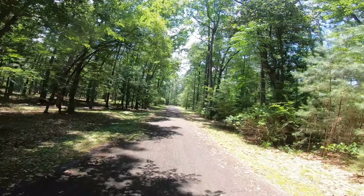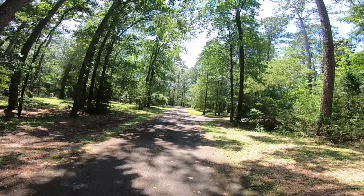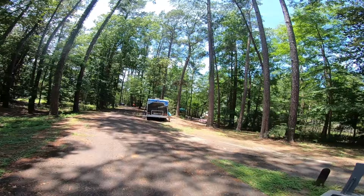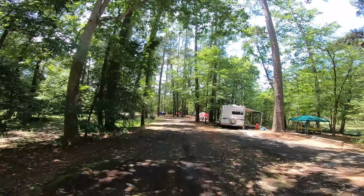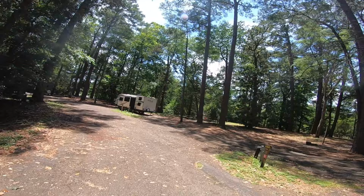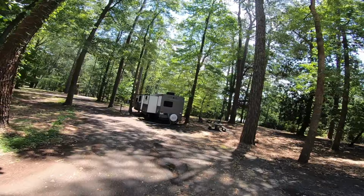Some really nice RV spots down here. They're pull-through. It's one of those things I didn't know, and now that I know, I'm gonna let you know. If you're making reservations, you wanna come down here on this loop. 329, 330, all of these right in here are really cool sites. Water access is right there. Lots of big trees keep you shaded.